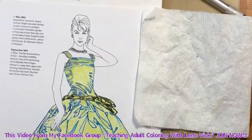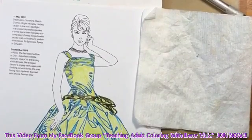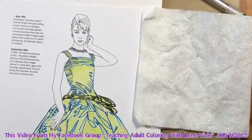When you color a face, you color that first, so you have somebody to talk to. Oh, that's funny, Melba.